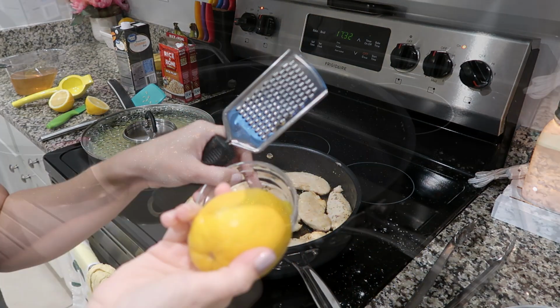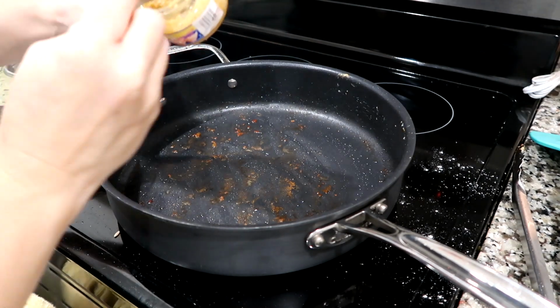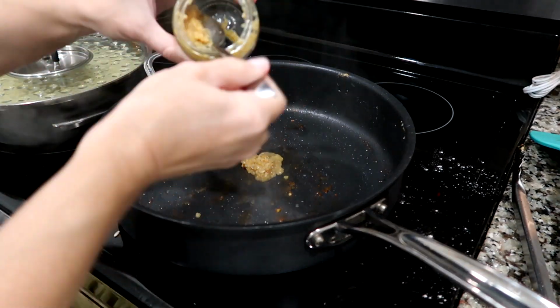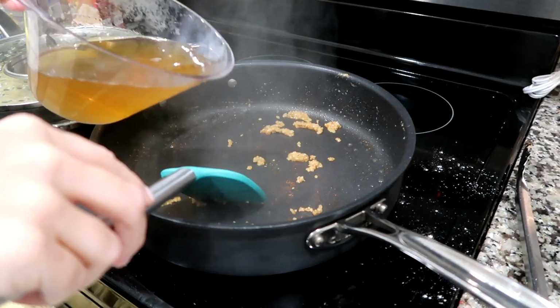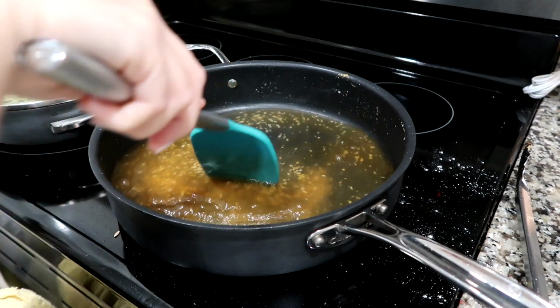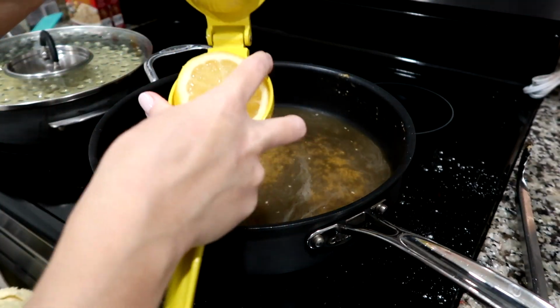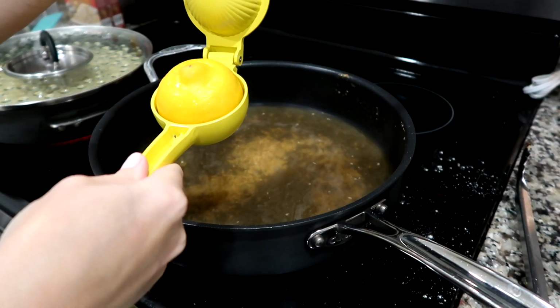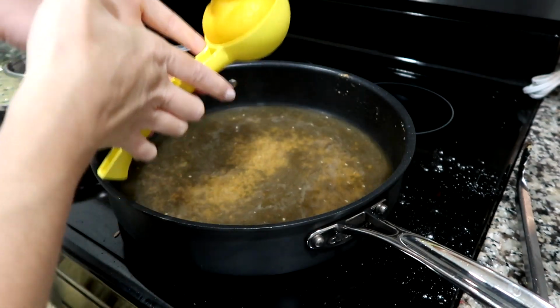And then go ahead and zest your lemon. In the pan, with all the good little brown bits, you're going to want 2 teaspoons of garlic for 1 round of chicken, 1 cup of chicken broth for the 1 round of chicken, and then the juice of 1 normal sized lemon, but because mine are massive, it would only be half, but I'm doubling, so it's 1 big lemon.